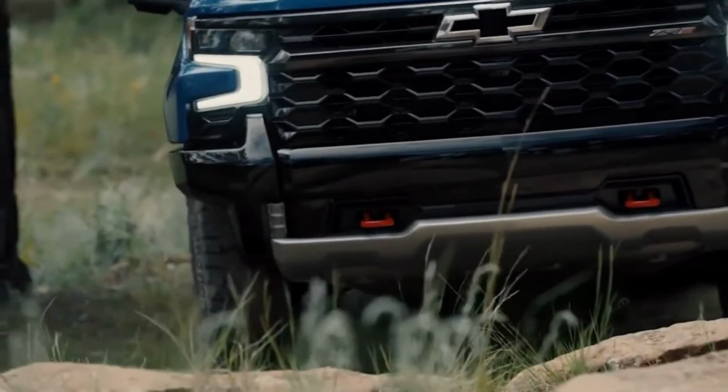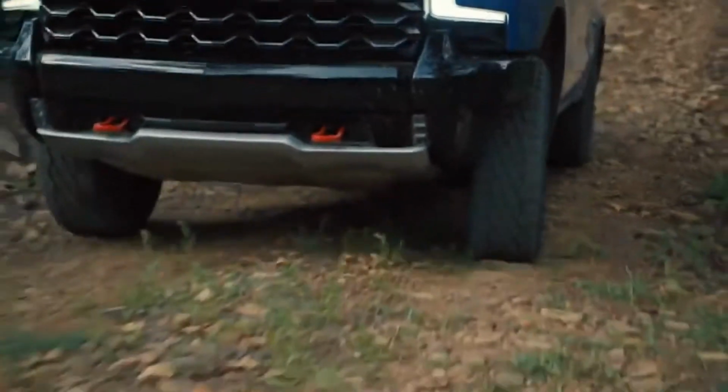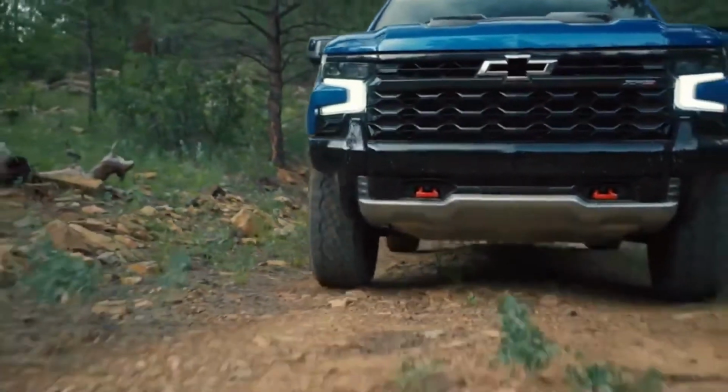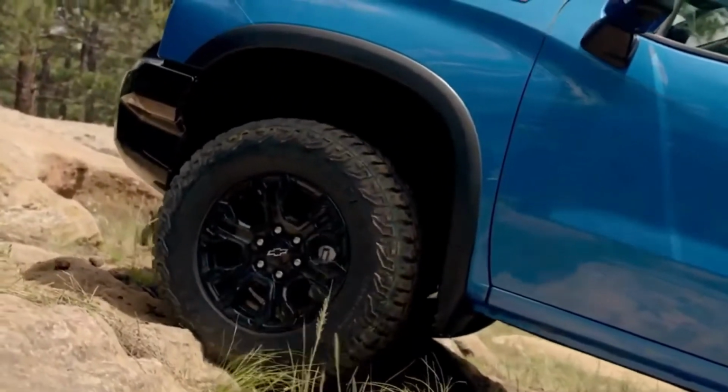Silverado ZR2 features a unique terrain mode with 2-speed transfer case. You can use it in 4 high on uneven roads and hills, but what's really awesome is using it in 4 low for rock crawling.